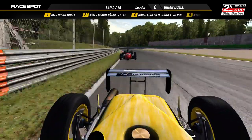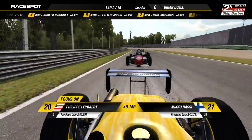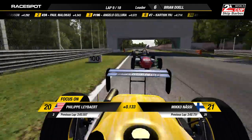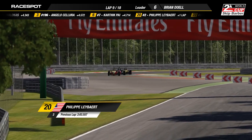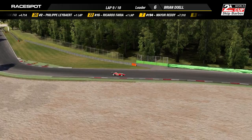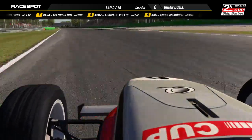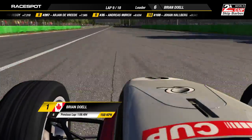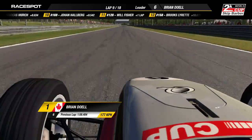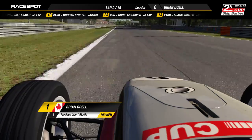Well, as we said, the championship has already been decided and the crown's already been given to the man in the lime green rims. But ultimately, though, it's still very good to see that. Felipe Leibert wants to end his season on a very high note, and ultimately, as they launch their cars over the bump of the second chicane once again, he wants to end it very well. The rear end's almost wanting to kick out there on his Skip Barber car as he runs wide, but Mikko Nassi already in the hunt, and Ricardo Faria. So now we pretty much have a three-car pack.